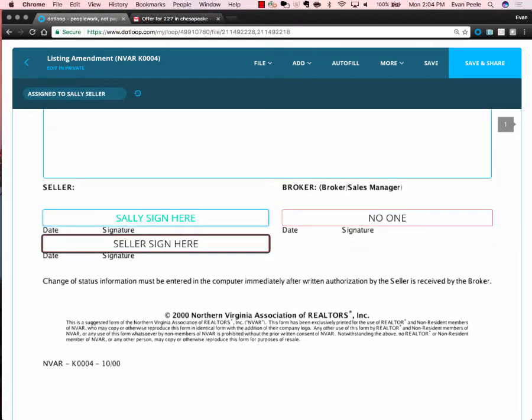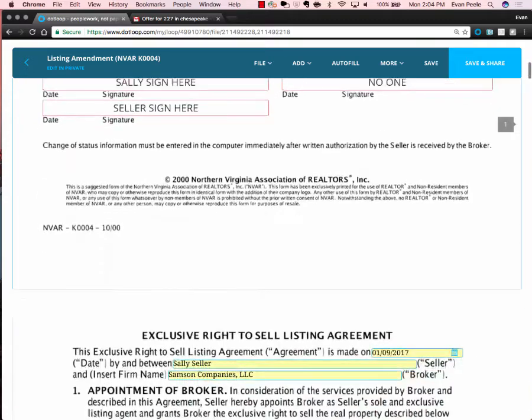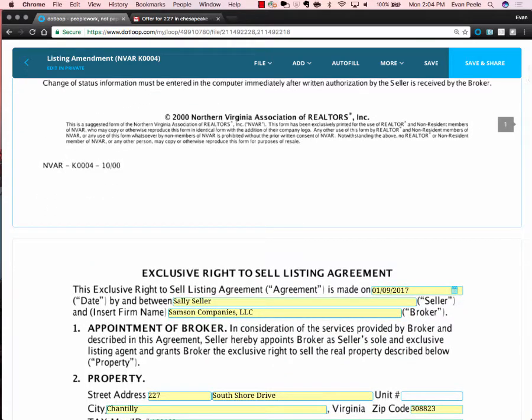Now, the next thing we come to is where Sally would normally need to sign, and it says "Sally sign here." Dotloop has picked up that we marked Sally as the seller, so anywhere the seller would need to sign or initial, it automatically assigns those fields to her. So I don't have to drag and drop all of those fields. Also, whenever she signs, it dates and puts a time stamp on it, so you don't have to fill in a separate date field anymore.